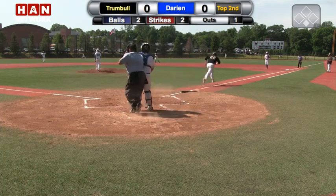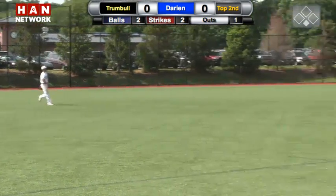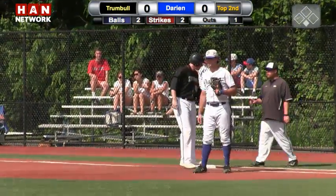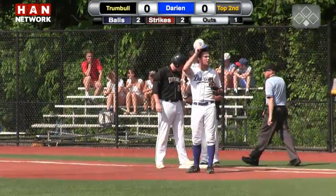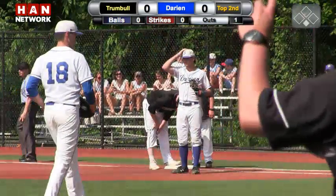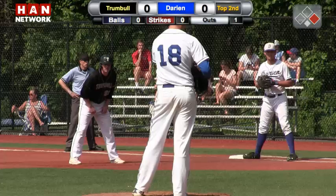High ball, left center field on his horse. That'll drop in for a base hit. Drops in front of Tyler Grant. And they'll throw it back in. Tyler Grant and Danny O'Boyle converging in center field. So it's a 1-out hit for O'Brien and the second hit for the batter.